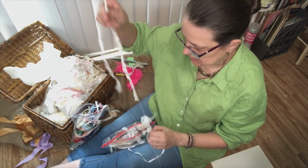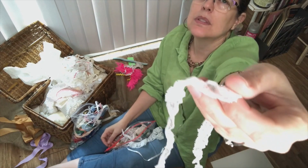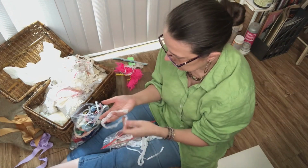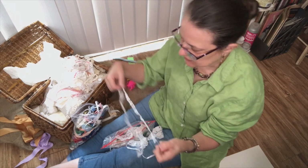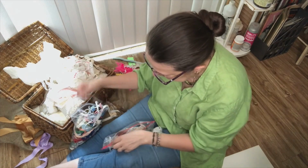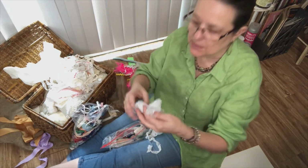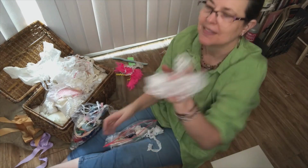This is a synthetic for sure, but it's pretty cute. It's just tiny. I think someone sewed it though. I don't know if it was already done, but it's flat. Or maybe it's the kind that's flat, and then you just pull the strings to gather it. Somebody's saved me some trouble. Already made me a ruffle, so there's a nice little ruffle.